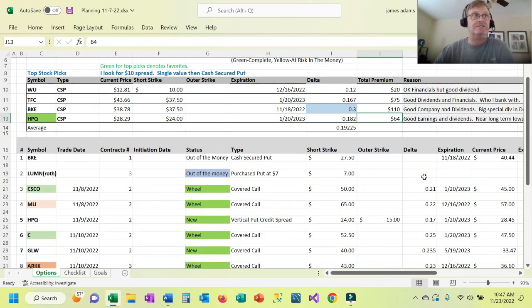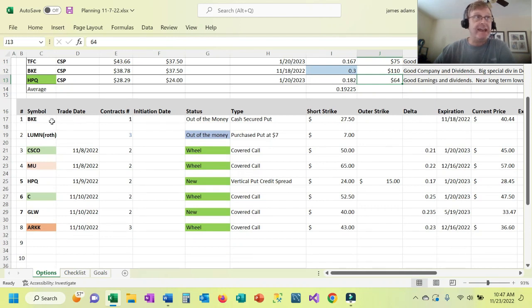So here you can actually see, I had some BKE, a cash secured put that I owned that was out of the money. So this, I believe, did expire. Now today's actually the day before Thanksgiving. So yeah, it expired on the 18th. And then this was Lumen, and these were the only two that I had in this spreadsheet.